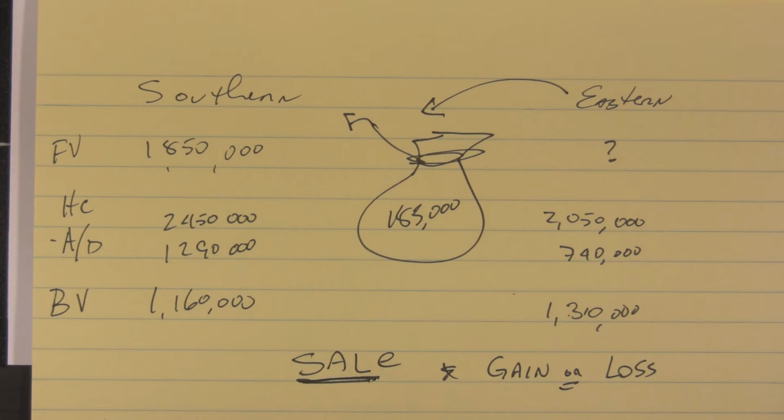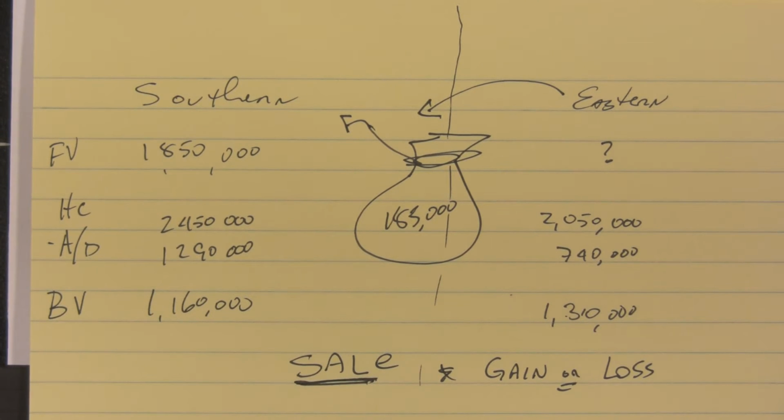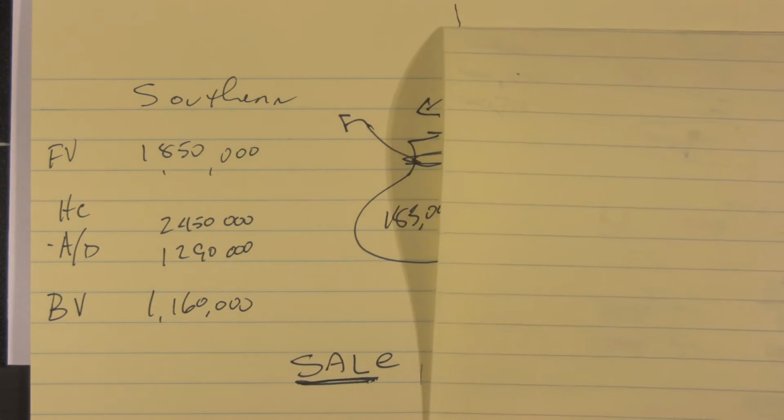So now let's go through and figure out our journal entries. A couple things you need to understand is, first of all, there's a wall between these companies. So we're going to come up with 2 different journal entries, and they're going to be for 2 different amounts in total, even though they're for the same transaction. And I know that sounds goofy, but it's true. So let's do Southern Company first. Okay, so we're going to do Southern Company, and this is their journal entry.